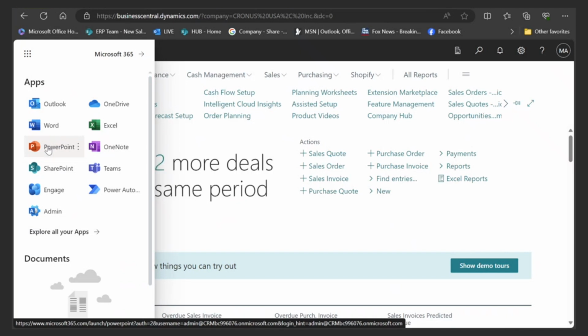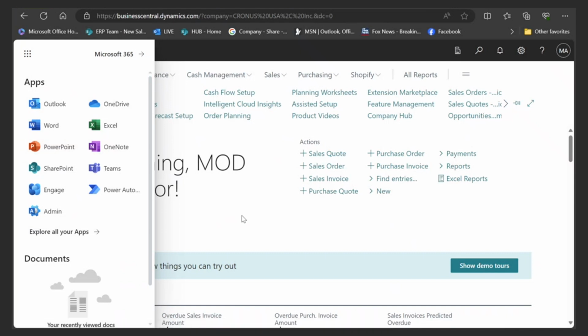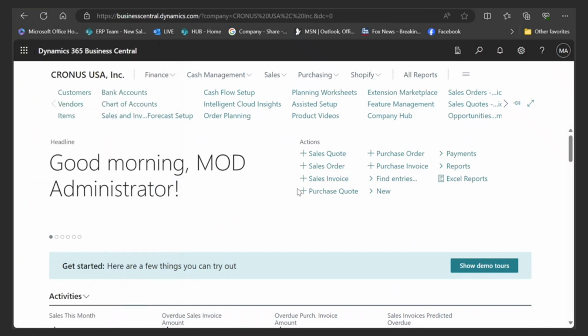But this is a single sign-on system. So with Active Directory, if you're a user already in Microsoft 365, you don't need an additional sign-on to get into Business Central. They're all using the same Azure Directory sign-on. Awesome. So we've covered a little bit on the role page.